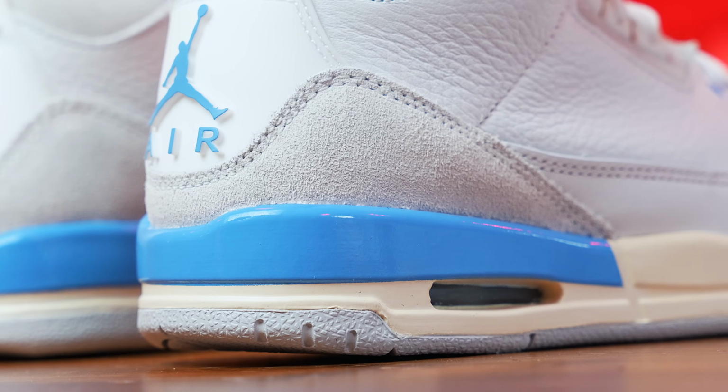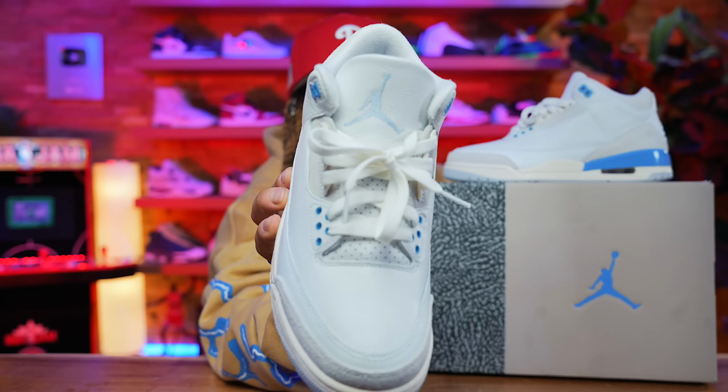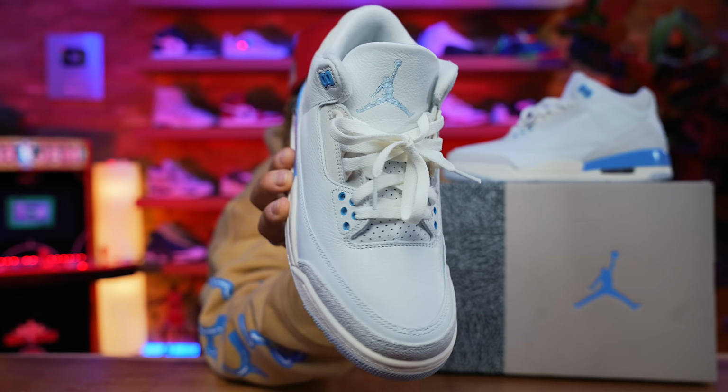On the back portion, you have a Jumpman in air, and that I would say is, I guess, hydrogen blue. Actually, I don't think that's hydrogen blue. When I looked up what hydrogen blue was, it didn't look like any of these colors on the actual shoe.